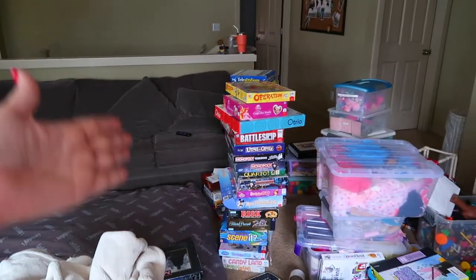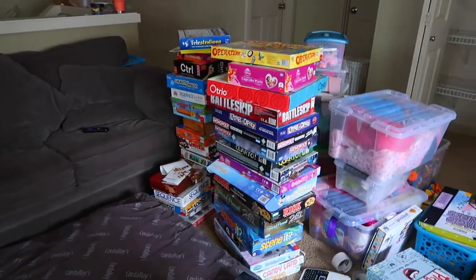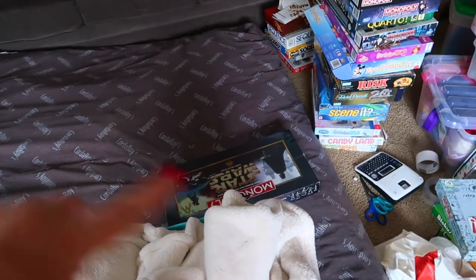But that's our tower of games right there, as well as over there. You can't even see them all. They're all over there. And then Star Wars. And Star Wars we can't touch. You'll see here in a second.